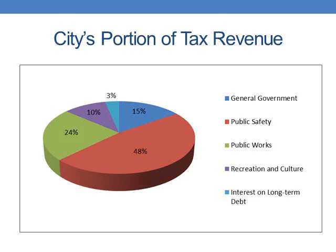Public safety is allocated 48%, or $4.5 million. 24%, or $2.2 million, is spent on public works. The types of expenditures included in public works include the following: street construction, road maintenance, street and sidewalk plowing, and yard waste disposal.